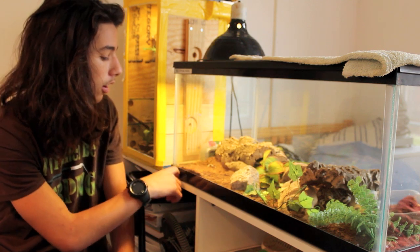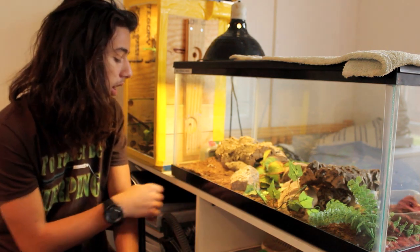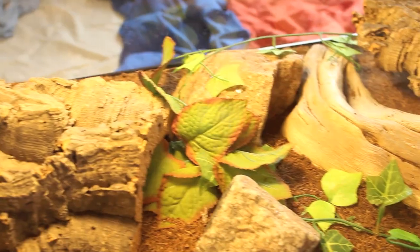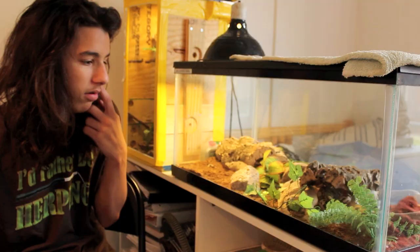She's got a substrate of decompressed coconut fiber. It's mostly Zoo Med Eco Earth, but I think there's a little bit of plantation soil in there. A few fake plants, mostly for me, just aesthetics.